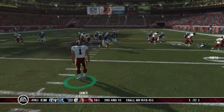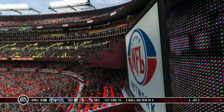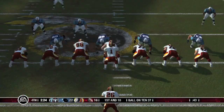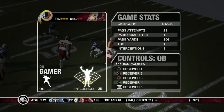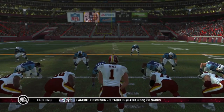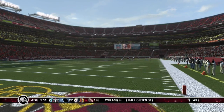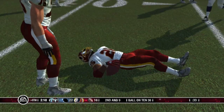Portis on a carry. Head fake and juke. There he goes. The 40. He's brought down at the 37. First and 10. The defense lines up in the nickel. Pitch out right side. Bullock records the tackle. Portis, the ball carrier on the play.